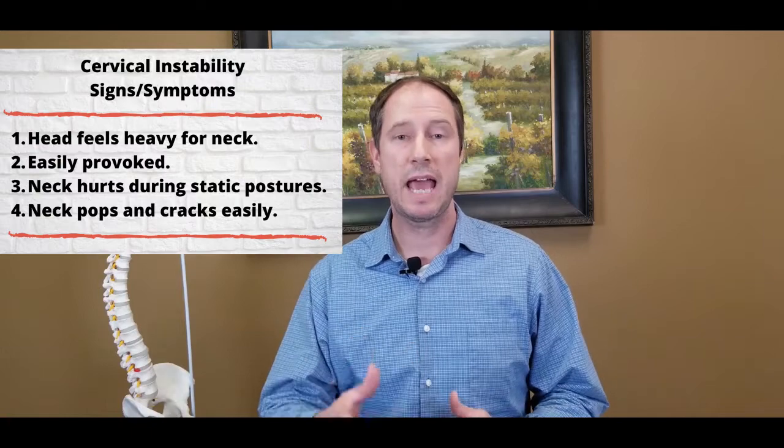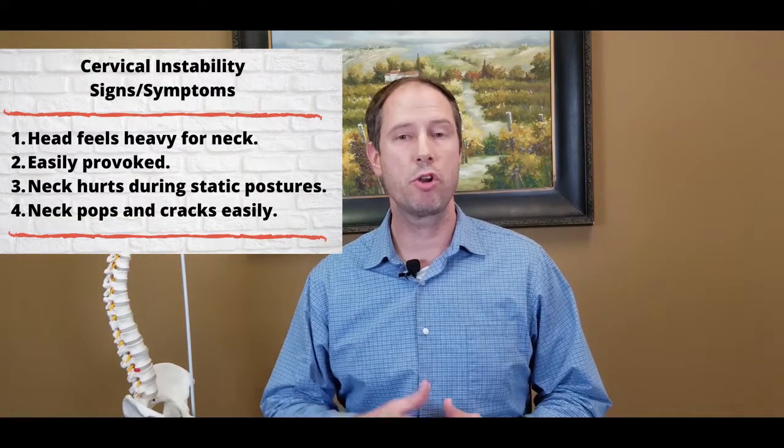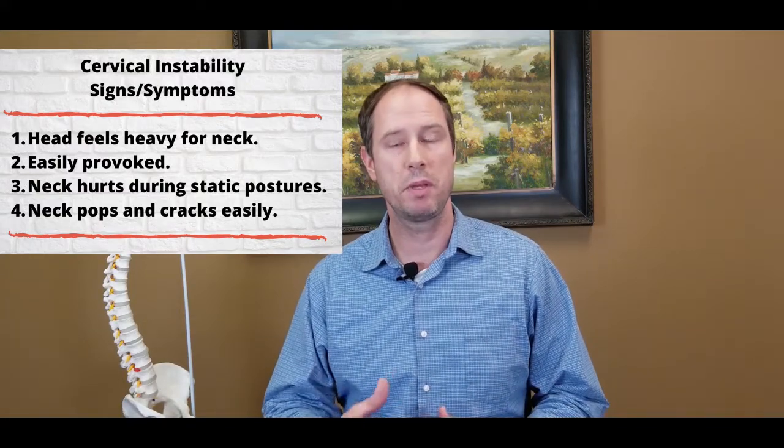Another sign is that your neck's just easily provoked. Tasks that shouldn't bother your neck suddenly do provoke your neck. For example, you're doing something in the yard or maybe you're exercising in a really mild way and suddenly your neck flares up for 2 days. That's a classic sign of instability. You may get frequent popping or cracking or grinding in the neck. That's another sign that your neck may be unstable.